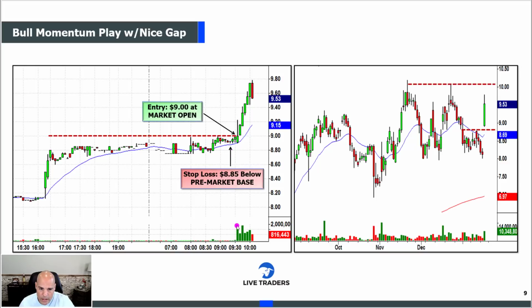Now you'll note right here where the volume starts to spike, this is the market open. This little gray dotted line is the market open. Well, in this case, the stock was able to consolidate or trade below $9 for a few minutes before it actually triggered. But had this stock broken 9 right at 9:30 or 9:31, you would have taken it. So you're going to get in at $9. You're going to place your order as soon as the market opens at 9:30, place your order at $9.